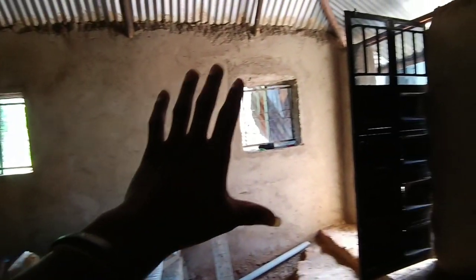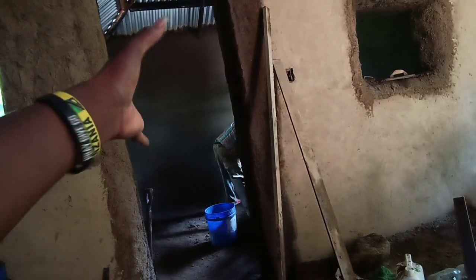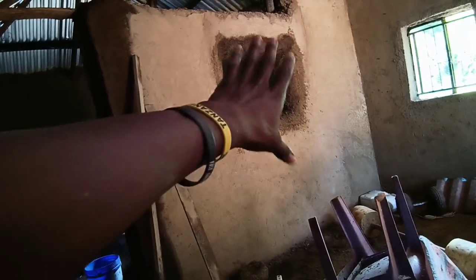Actually, it is a mud house. A local, African traditional mud house, but it is now modified to a permanent house. As you see in there, it used to be a bedroom, but now I changed it to become a kitchen, and I moved from the other side so that I can expect more visitors to come and pay a visit. And I have my friend right here.